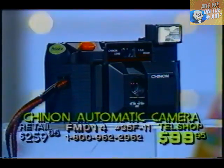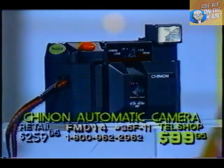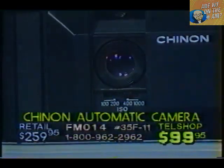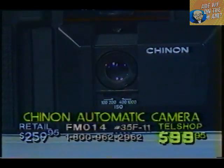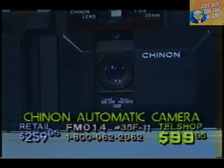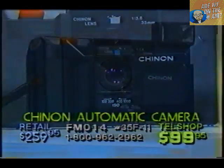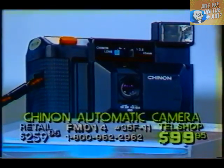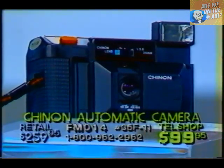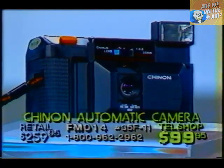It's fantastic. Item FM014. It's got every single automatic function that you really need on a camera. It has got the size, the compact quality, and it has the lens and capability to deliver top quality pictures. Top quality. Now, Shannon comes with its own warranty, and TelShop backs that warranty. We're very proud to bring you this price.